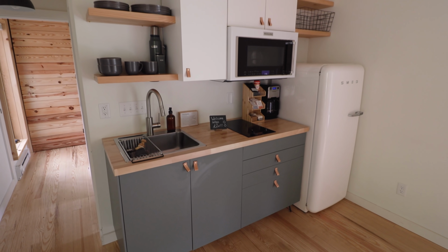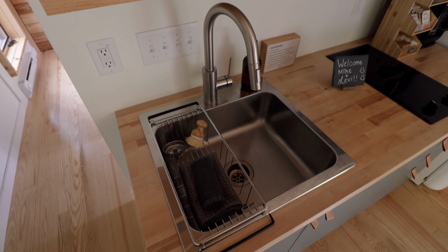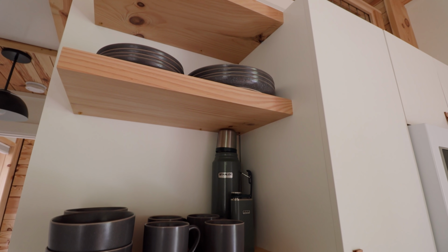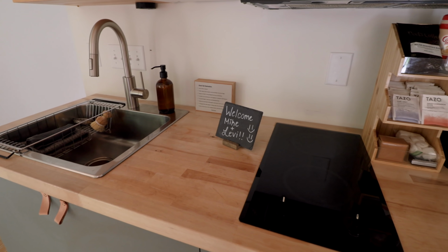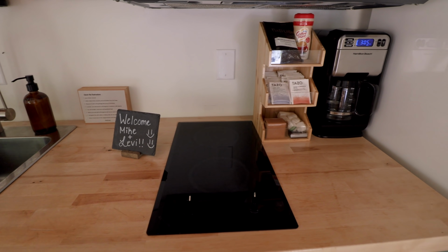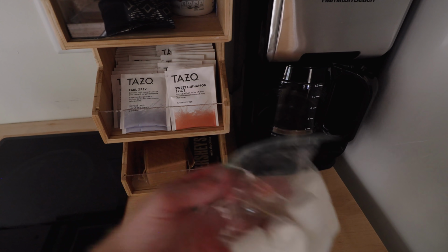We'll now check out the kitchen. It has everything you need, and it's very modern and slick like the rest of the cabin. This is your sink right here, and then directly above that are 2 shelves with all of your dishes. If you look across the countertop space, then you have a little stove top. Then over here on the right-hand side, you have all of your coffee and tea supplies. They even left a nice little s'mores kit for you.